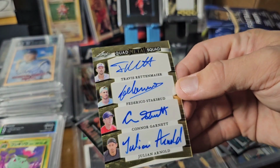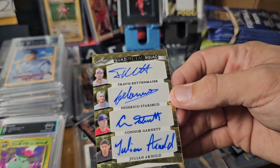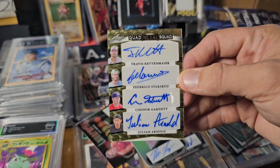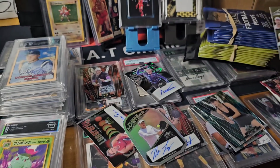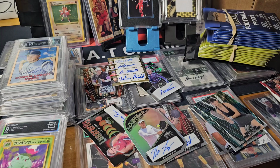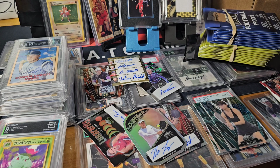You'd like to have Ben Johns in it, but you got Julian Arnold, Garnett, Frederico, and Travis Rettenmaier. That'll sell probably $40 or something like that. So that's definitely not a bad pickup. Ben Johns will sell, as far as the cards that'll sell. And then we have the rest of our cards. No Anna Leigh Waters, no big Ben Johns. But overall, a solid box. I'll take it. That is Leaf Metal Pickleball.